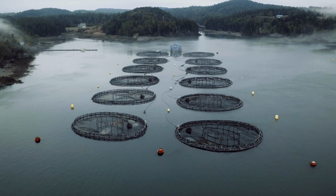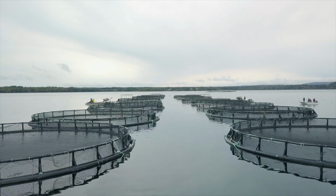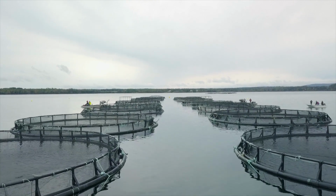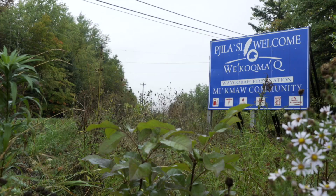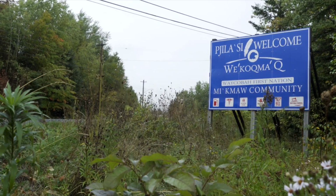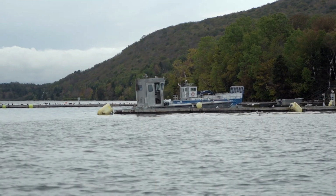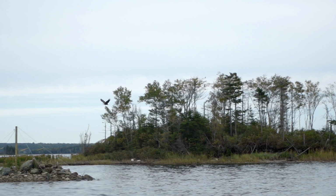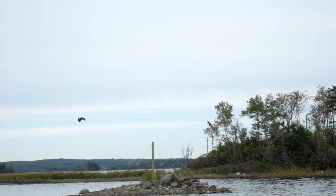We first formed the fish farm in 2011, and we had a partner, and then we went on our own in 2015. We purchased a fish hatchery in Wolfville, and we also purchased a property and a building off the reserve that we turned into a processing plant. We also purchased an arena that had gone under, and we turned that into one of our warehouses. That way we can control basically the whole cycle of the fish.